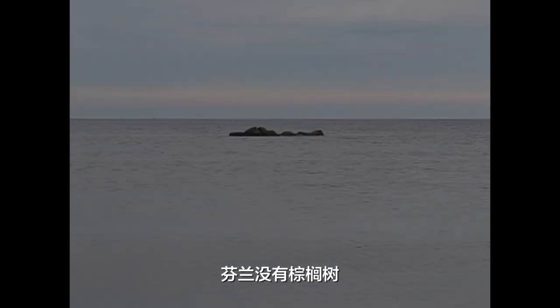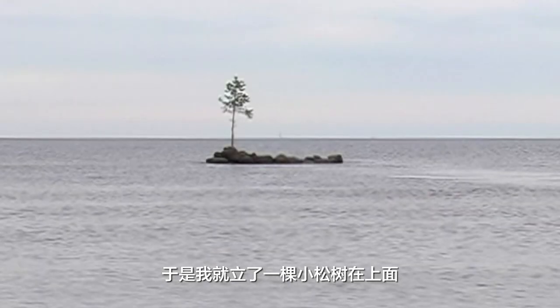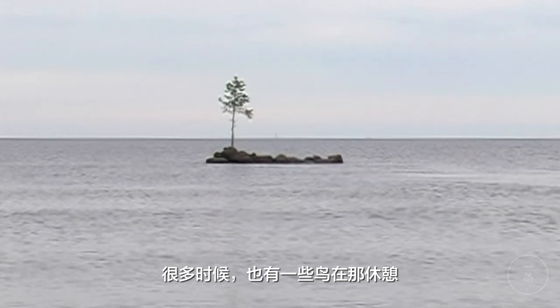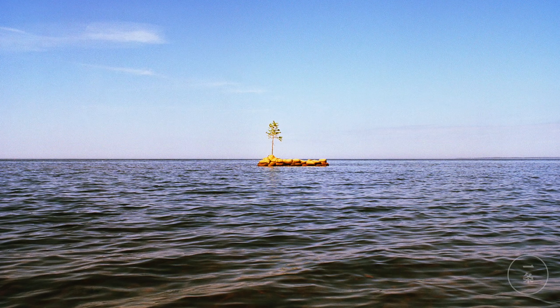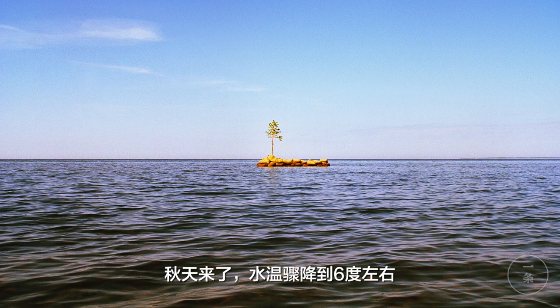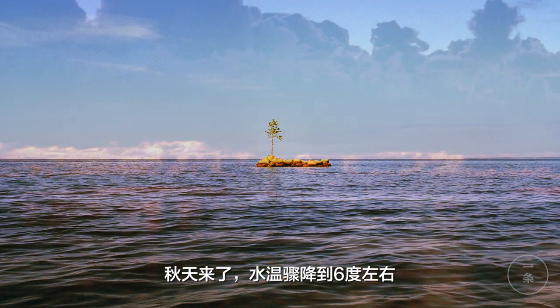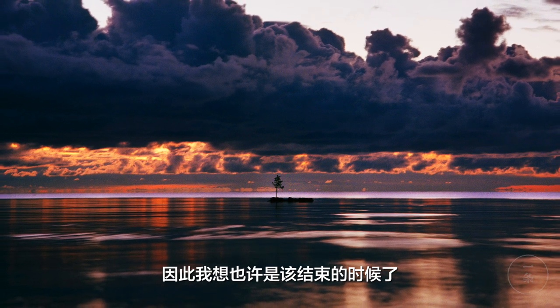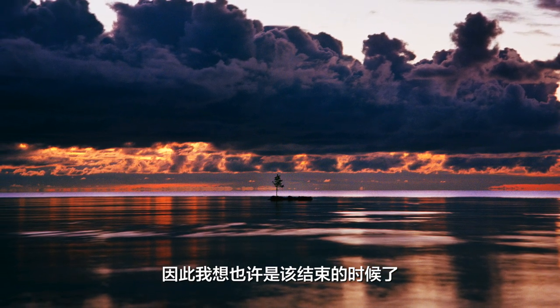We don't have palm trees in Finland, so I put a small pine tree there. Some birds, many times, were stopping at my island and resting there. When the autumn came and the water temperature was only like 6 degrees, I couldn't be there often. I thought that maybe this project was over now.